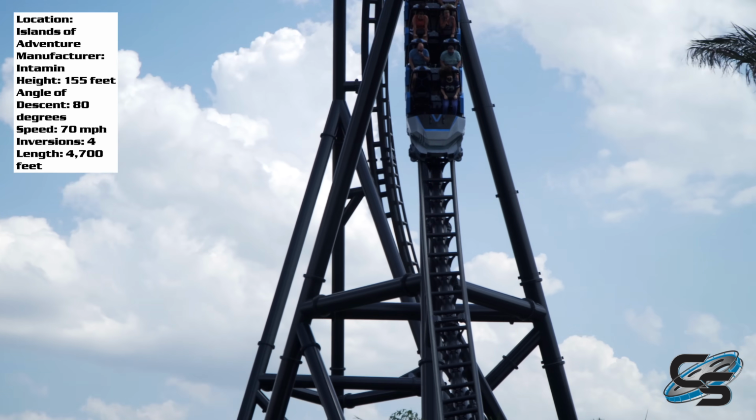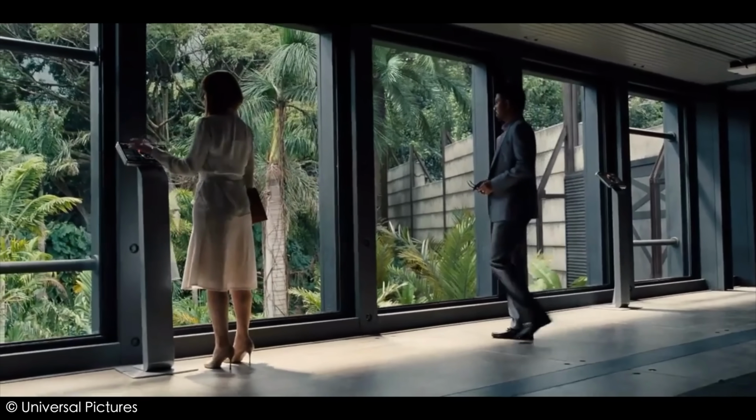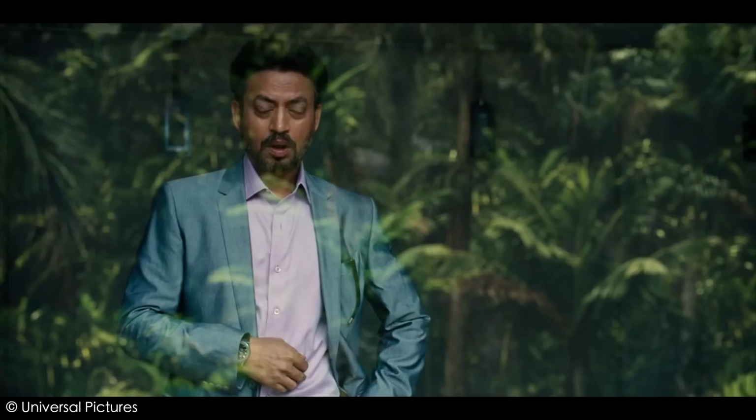Now what's cool about the VelociCoaster station is that they have these giant glass windows, very much in the style of that scene in Jurassic World when they're looking out at the Indominus Rex from that little booth. You can see the rock work, the ride going. It's really, really cool. It gets you totally pumped up.